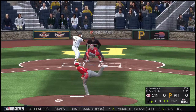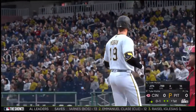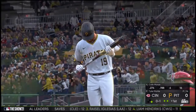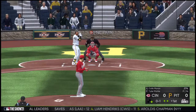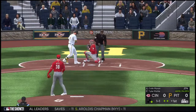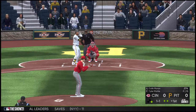Into the box now, Colin Moran, as he'll take a tough pitch on the outside part of the plate for strike 1. Lifetime versus this arm, pretty good success. He's 4 for 5. Here's the 0-1 pitch. Nope, that's inside. Frazier is off of first with 2 away.